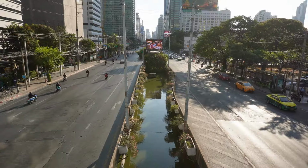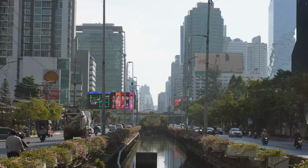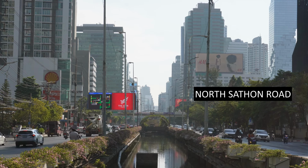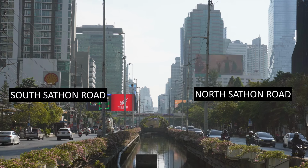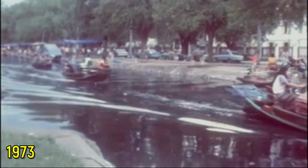Sathorn Road is actually two roads either side of the Chong Sathorn Canal. One side is North Sathorn Road, the other is South Sathorn Road, and to complicate things a little bit further, the district boundary line is down the middle of the canal, but more on that a little bit later.